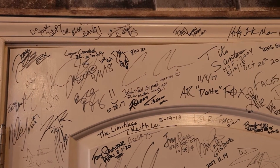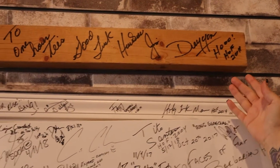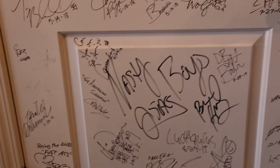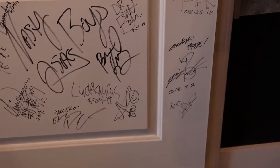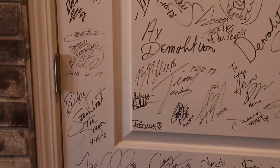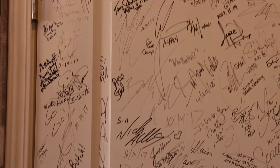That's cool. But I was telling her that my favorite is the Hacksaw Jim Duggan 2x4, because when I was a little girl, my dad's a Vietnam vet, so we always had American flags around the house. So I'd be like, I got my 2x4, my American flag, and I'd beat people up. That's so cool. Yeah, X-Pac, you know. Yeah. That's really cool.